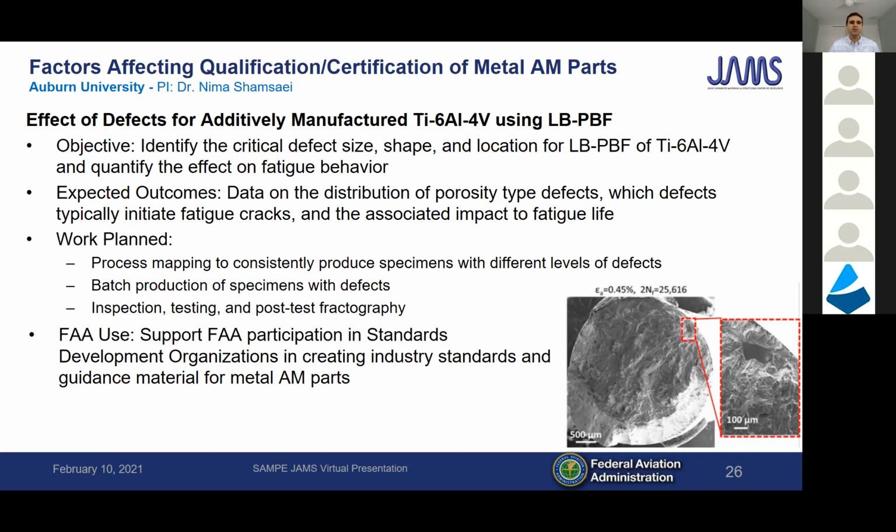This program is intended to create batches of specimens with varying levels of porosity. Those specimens would then be inspected, tested, and subject to post-test stratigraphy in an effort to characterize and catalog which defects are the critical ones leading to specimen failure. That would be defect type, size, shape, and also location, both within the bulk material and relative to other defects. This information would be very useful in developing standards for things like NDI, as far as the smallest flaw that needs to be found in these types of processes.